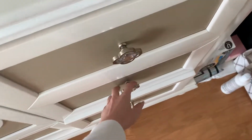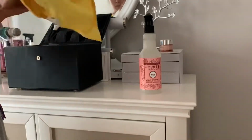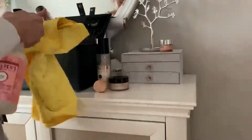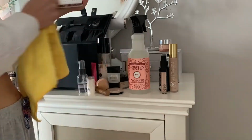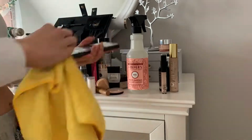Anyway, the next thing was to tackle all of my beauty stuff. This is what it looked like before. I was just putting stuff in the drawers once again just to get it out of the way. I began by starting with my makeup, and it was all dusty and stuff, so I cleaned everything except for my brushes. I still have to do my brushes, but here I'm just wiping down everything just to get it nice and clean, getting all of that makeup off, all the dust, all the powder.